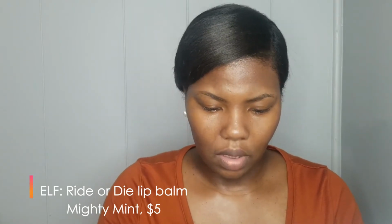This is a new product I just started trying out this week. I got it a couple weeks ago. It is their Ride or Die Lip Balm. I got the Mighty Mint shade. I believe this was released in 4 shades. It is 100% vegan and cruelty free. All their products are cruelty free.